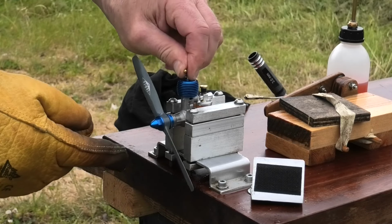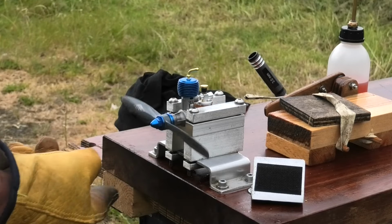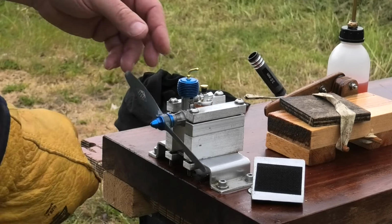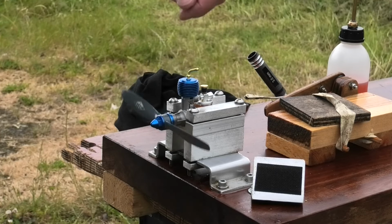And that's running backwards. Let's back the compression off a little bit. Oh, maybe a bit more.